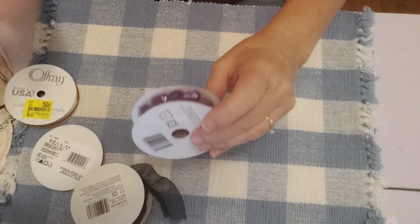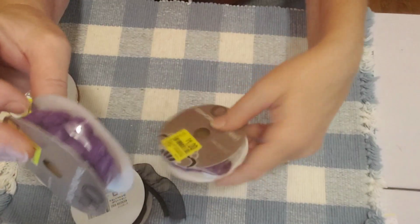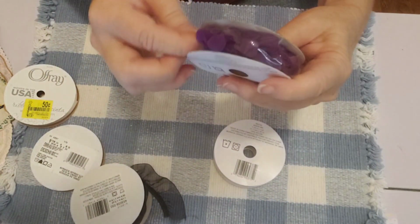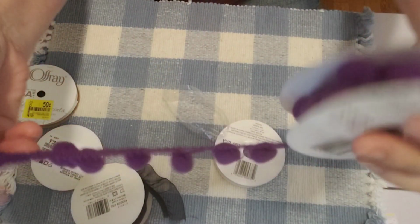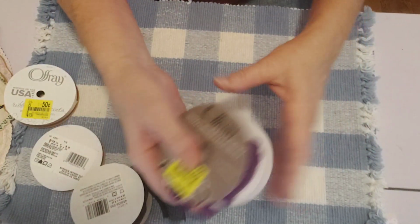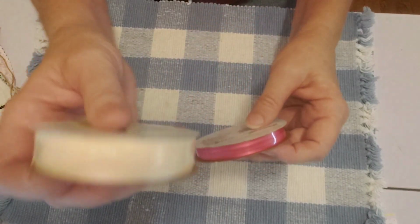I left some behind because some were over like $1 or $1.50 or $2. So anything that was over $1 I left behind. But here's two. These are purple, purple little, let me see if I can pull it out, because these are really cute. And I don't have hardly any of this type of trim. There's some purple in my Halloween journal that I'm getting ready to do, so I thought that had potential. Another black one, the ruffled black, pink, and a neutral.